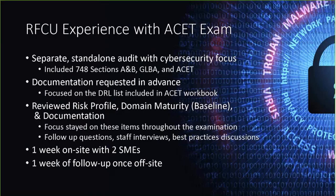So what was our experience with this exam? When Redstone went through it, what we saw was it was a separate, standalone audit. It was with a cybersecurity focus. It covered sections 748, sections A and B, GLBA, and the ACIT questionnaire at this point. Going forward, we think that they will move more to just the ACIT questionnaire. They did send us the documentation list in advance. It was pretty much the documentation request list contained within the ACIT, so we had to assemble and provide documents in those 60-plus categories. When they came in, they reviewed us on our risk profile, our domain maturity at the baseline level, and the documentation we had to back it up.